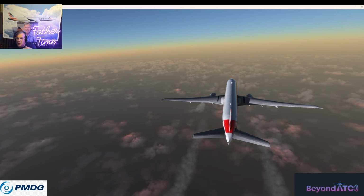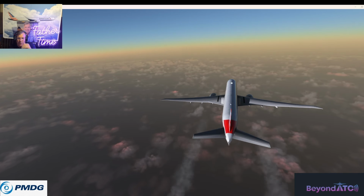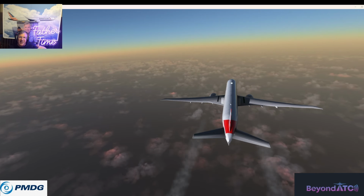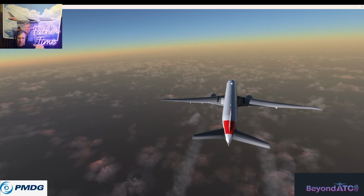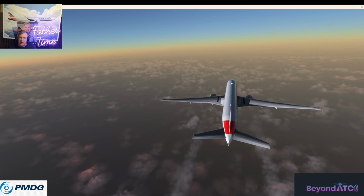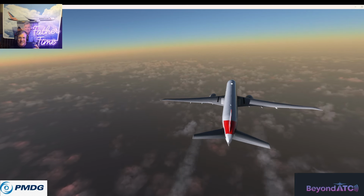Try to get permission. You're trying to get permission, they won't give it to you. But if you go more than 5 miles, you've got to climb or descend 3,000. Remember, North Dakota, South Carolina: if you go north, you descend, that's North Dakota. If you go south, you climb, for weather deviation. So that's strategic lateral offset procedures, weather deviation, ETOPS procedures.